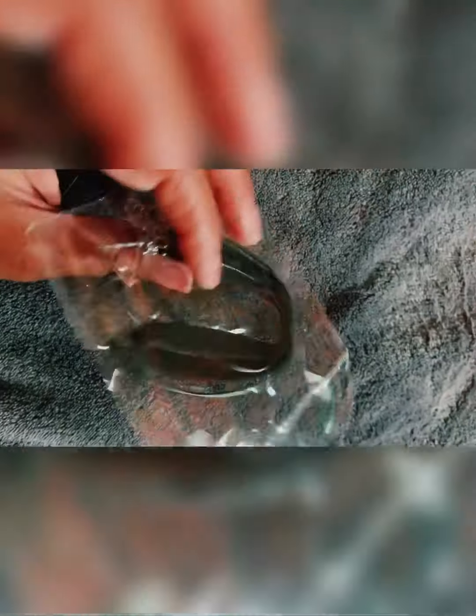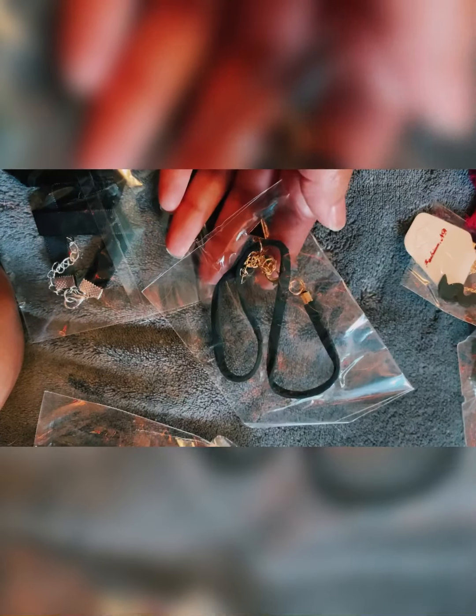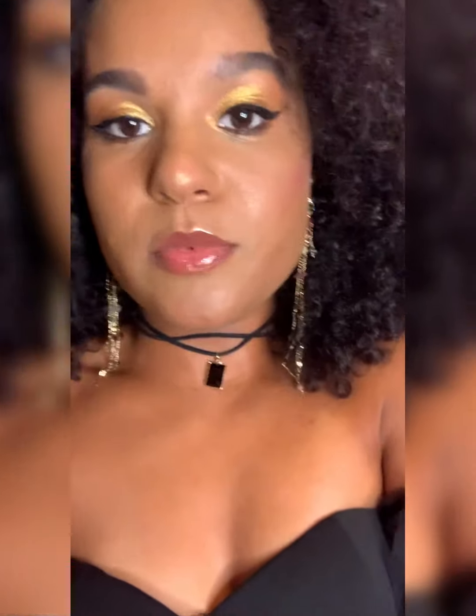Summer forever. And then I got 10 new chokers. I don't feel like taking them out of the packaging, so y'all are going to have to bear with me. I'll link everything below so you can see it for yourself. But dude, I love me some chokers. I think this might be my second favorite one. And then here's a longer one. The rest of the things I got are all from Chris's birthday.